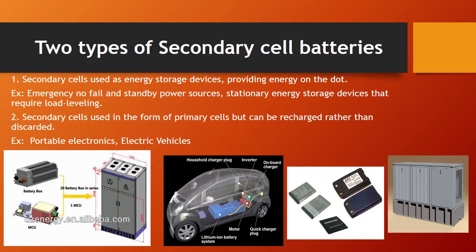stationary energy storage devices that require load leveling, a process in which the batteries store energy when the demand for it is low and input this stored energy when later demanded.